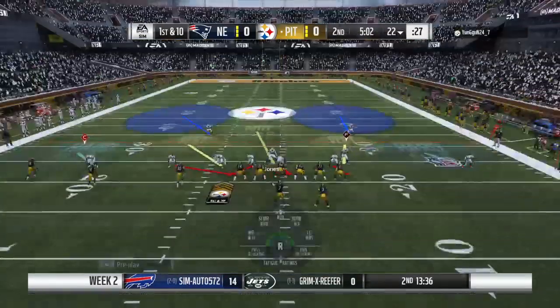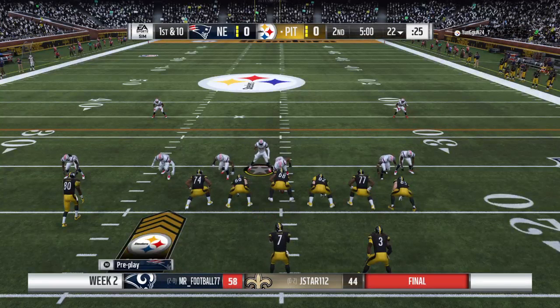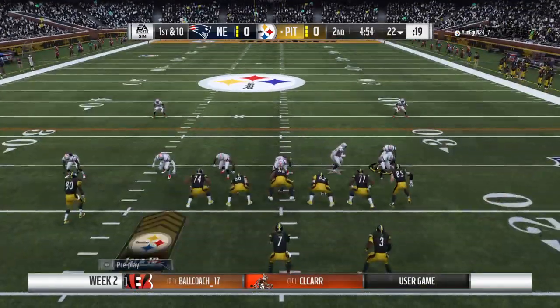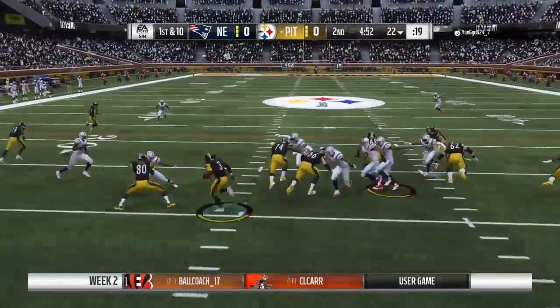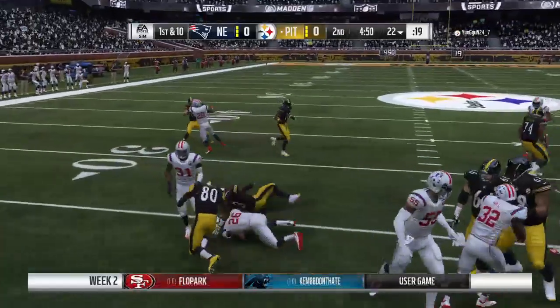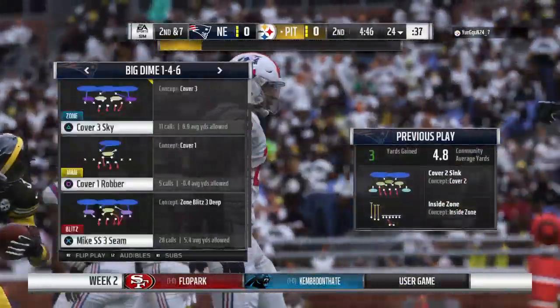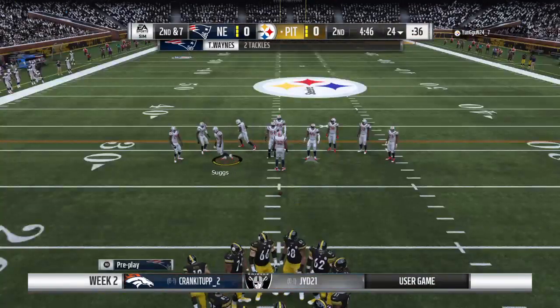Ready. 319. 319. Two jet. They'll run it now out of the gun. And a short gain there as he'll get it up only to about the 24. On the tackle that time, it's Trey Waynes.